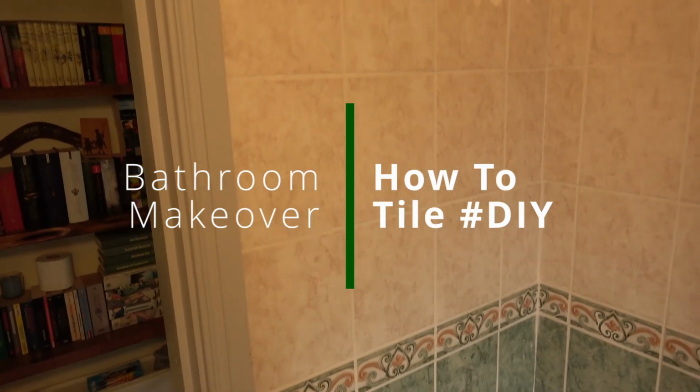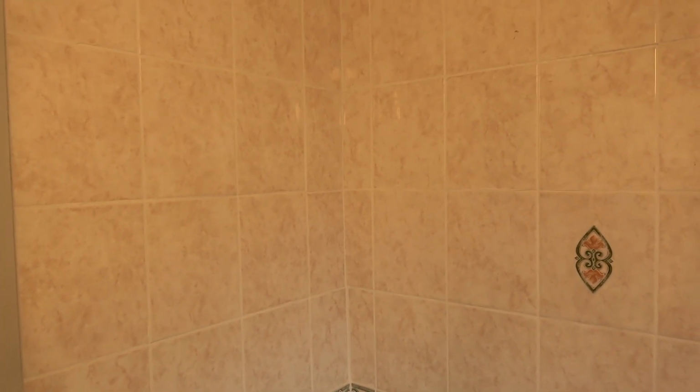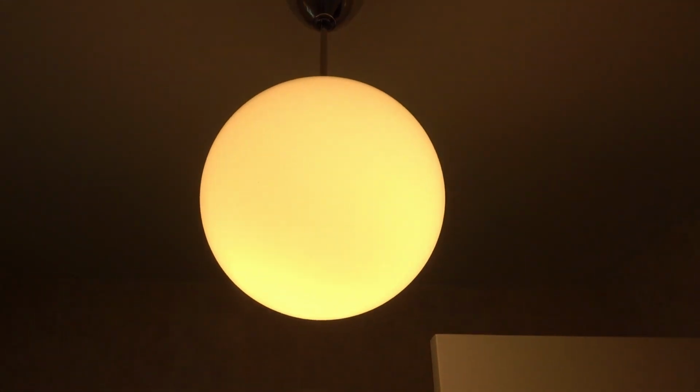Okay everybody, today is the day I will attack the bathroom here. That's our downstairs bathroom. And so the tiles are coming off. I decided to hammer off all the tiles. Here, this wall will be painted. I'm planning a shelf up there. We have the new light up already.